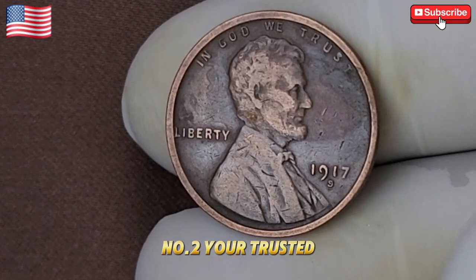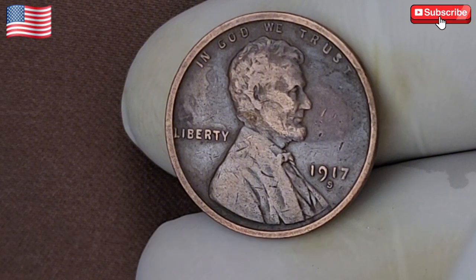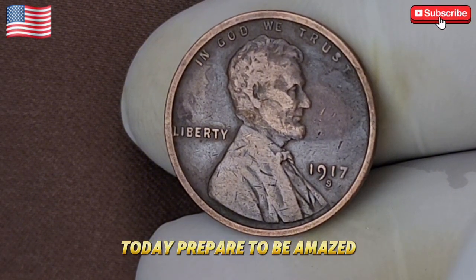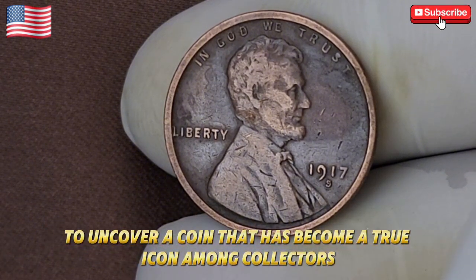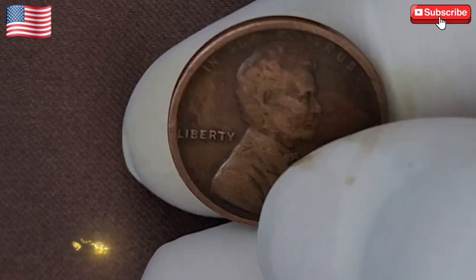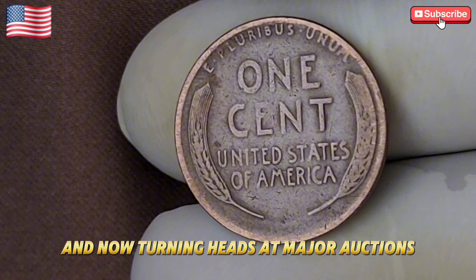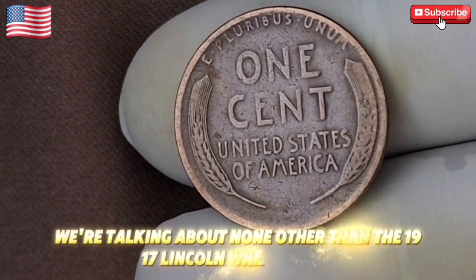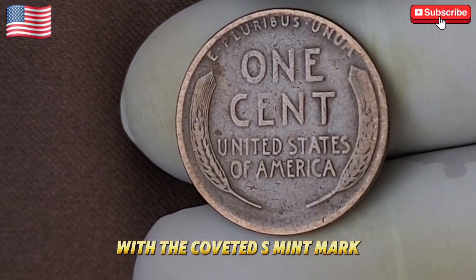Number 2, your trusted source for exploring the most legendary and valuable US coins. Today, prepare to be amazed as we journey back in time to uncover a coin that has become a true icon among collectors, a coin born during the World War I era, bearing the mark of San Francisco, and now turning heads at major auctions. We're talking about none other than the 1917 Lincoln Wheat penny with the coveted S mint mark.